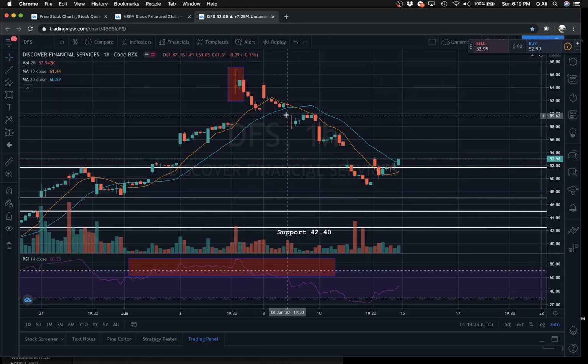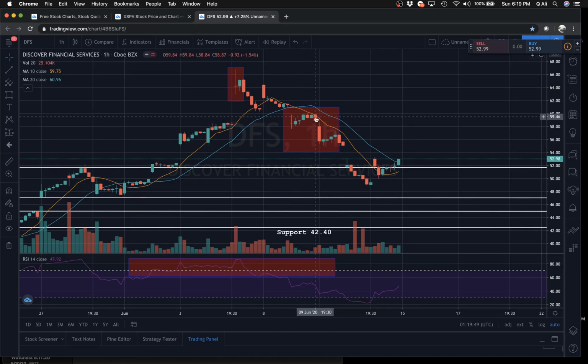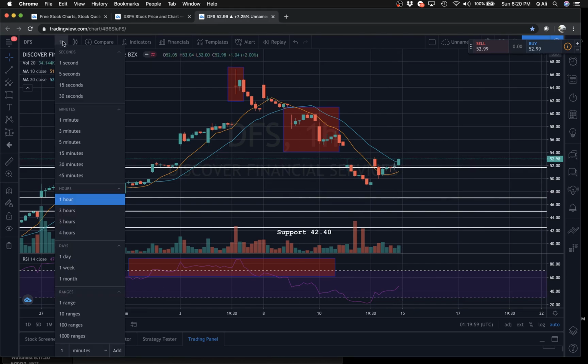The stock came back down, the moving averages crossed to the lower side, and the stock fell below the moving average right around this price point. Anytime a stock falls below the moving average, you want to use that moving average as your resistance line. In this case, you can see the stock tries to break above it, gets rejected, tries again, gets rejected, and then finally broke back above it and managed to close above the 20-day moving average on Friday on the 1 hour candles.